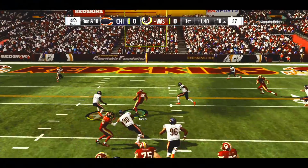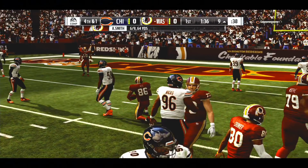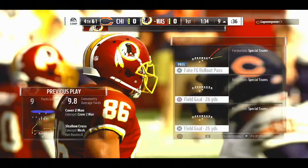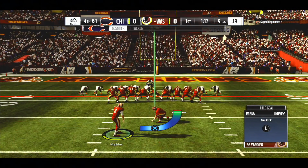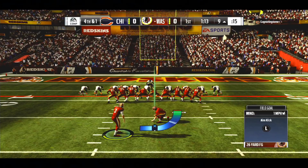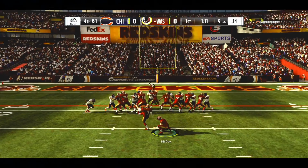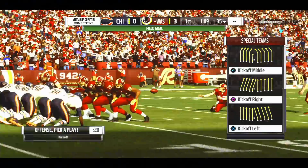Throwing on 3rd down, Smith. And Reed with it over the middle. And now they're inside the 10 as he's brought down at the 9. They do get 9, but it leads to a 4th down. And how about this first drive? They're being aggressive, slinging it around. Really confident, too, because they're not trying to fool them with running plays, throwing it, and they're being very successful right now. And Hopkins' kick is good.